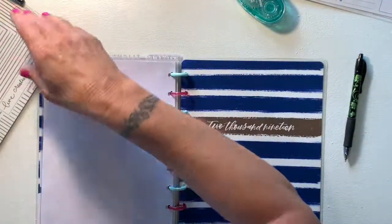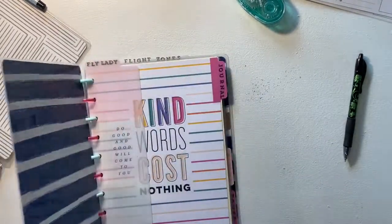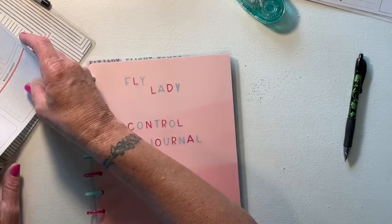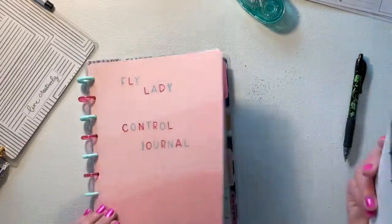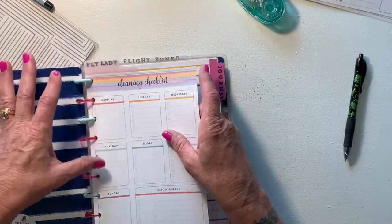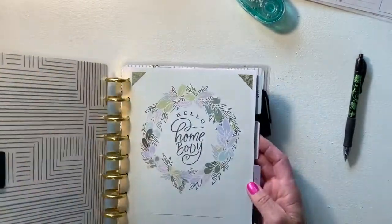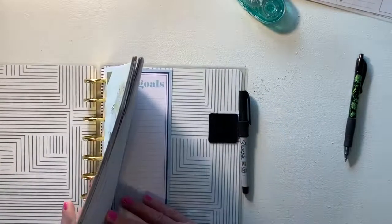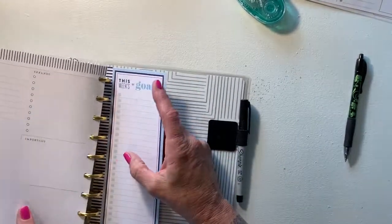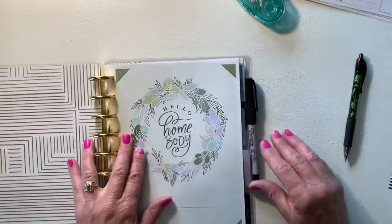Okay, and that's just a folder. So, okay, Fly Lady Control Journal is all set in here. I'm going to stick this in here, and that's going to make a good video. So with all of this, I haven't been doing a whole lot of planning for a while, so it's a good time for me to get back to it.